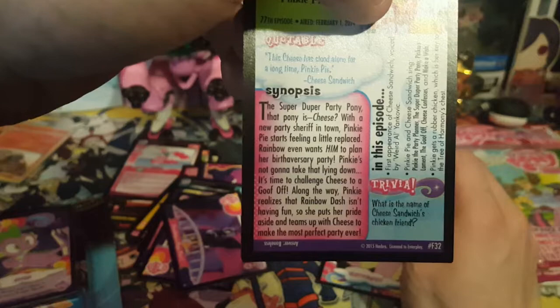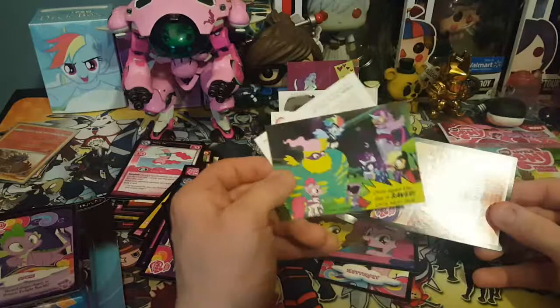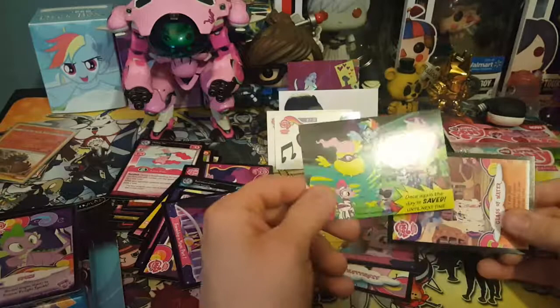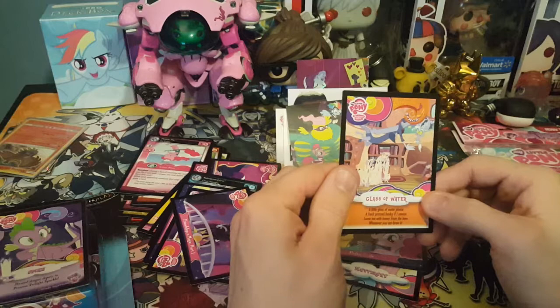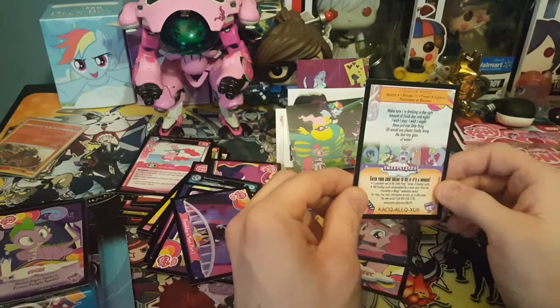Ah, cool. What is that? Oh, DJ Pwn 3 tattoos. Stickers? What is this? Are these stickers or... It is. Wow. It's pretty cool. And a little glass of water. Oh, that's when Discord was sick. I remember that. Yeah.